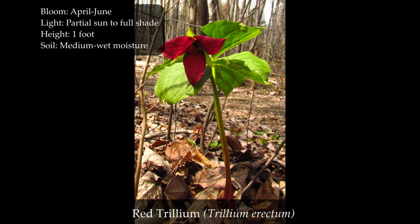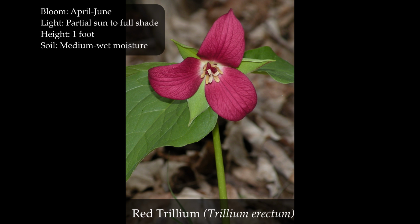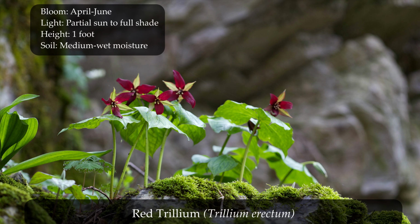Interestingly, it was once used to treat gangrene, as the putrid smell of gangrene is similar to the putrid smell of this flower. Same smell, so obviously the flower can treat gangrene. Obviously, did not work. In some states, red trillium is actually endangered, threatened, or in some places vulnerable.